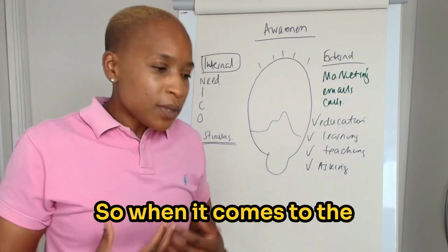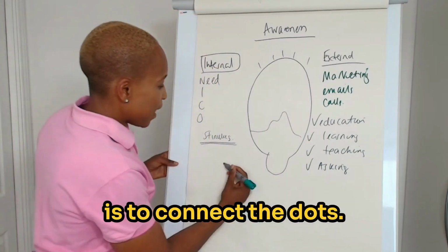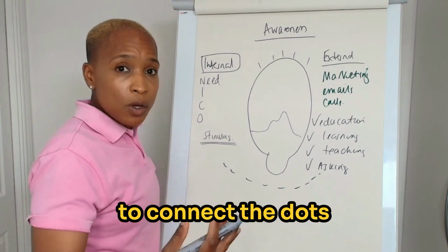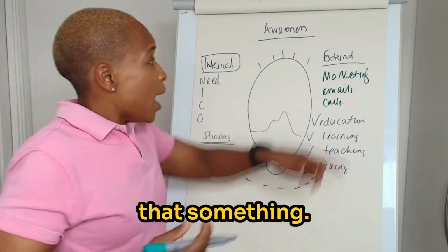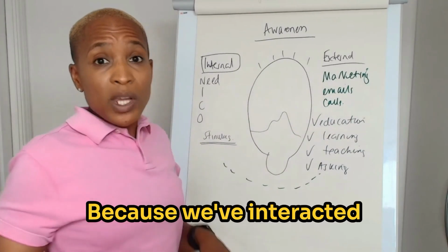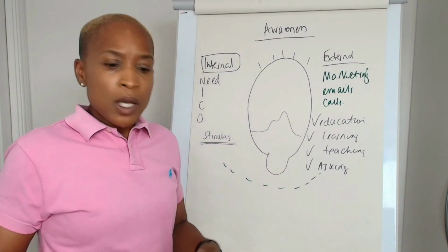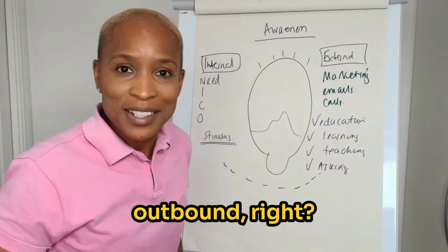All right. So when it comes to the awareness stage, our job is to connect the dots. Our communication, our interaction needs to connect the dots with that internal awareness, that something. And the thing is, we might drive the stimuli. We might be the stimuli because we've interacted with them and said, hey, guess what's happening? You need to pay attention to this. And now they're like, oh. So remember, we can also play a role in that. So keep up the outbound, all right?